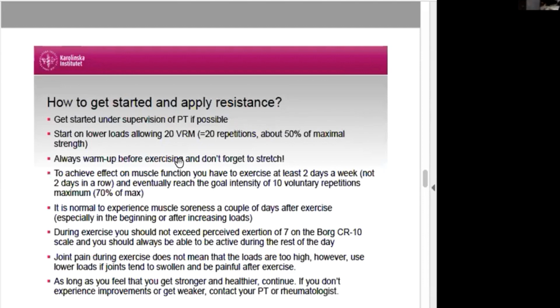It is normal to experience muscle soreness a couple of days after exercise, especially in the beginning or after increasing loads. So you always feel a slight soreness, but it's not a big pain. And when I started the intensive resistance training, it was just absolutely incredible. I told my doctor, I feel so great after. I can't believe that I wasn't doing this. It seems paradoxical, that's the way I felt it at the time, but I just felt incredibly well after my intensive resistance training. And it's a need. I really need to do it.